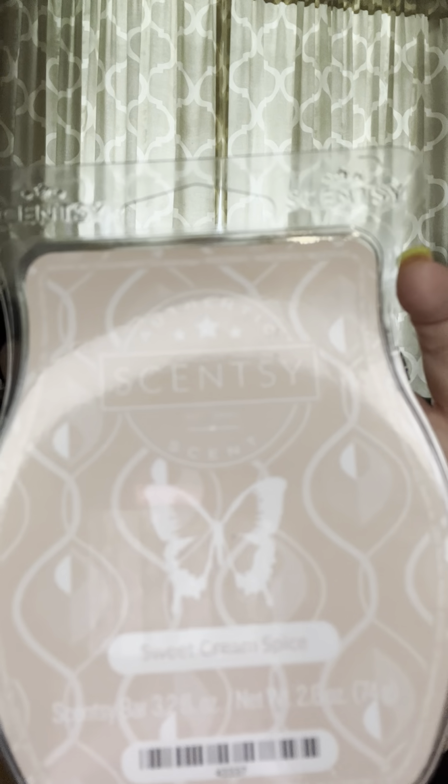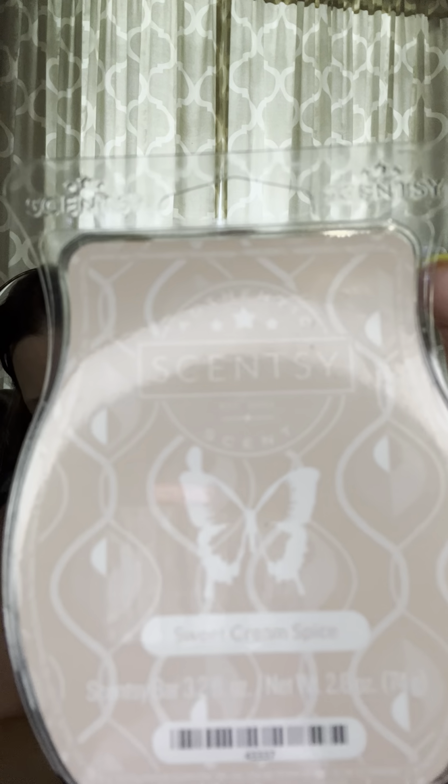Sweet cream spice. Yes, I will enjoy warming this one. This one smells really, really nice. Well, let me get through the last three and I can tell you which one was probably the one that was smelling up the bag. So, sweet cream spice, tongue twister. That is about the only one that's not orange in this stack here.